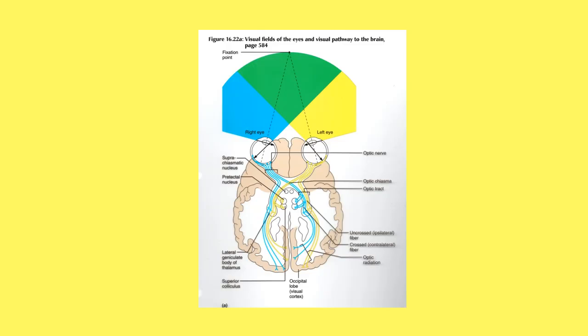You'll notice this diagram is showing the right eye, and that blue is showing the field of view, the vision field of view, and then the left eye is shown in yellow. And what is going to happen is that image that you're looking at, the lens is going to focus that image on the back of the retina. So it's going to focus it right back here, in the back of the eye on the retina, so that the photoreceptors are stimulated.